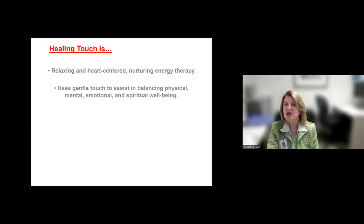It uses gentle touch to assist in balancing physical, mental, emotional, and spiritual well-being. So it's a holistic approach to healing. And we can't forget that we have a mind-body connection, and that all of these parts of us affect our total being. So our physical well-being affects our mental, our emotional, and then connecting to something greater than you or I, however you see that.